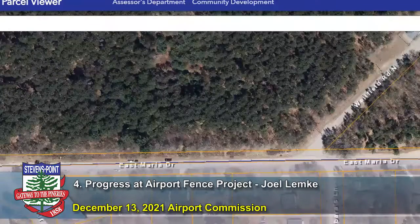So I don't know where it'll end up yet. But our intent is to screen that fence, if we're able. I think our intent is to recognize what needs to be done when it's up, when everything's in place, and do something reasonable.